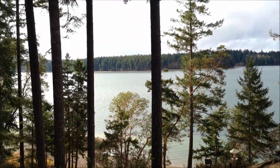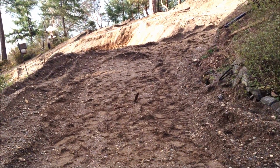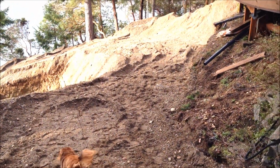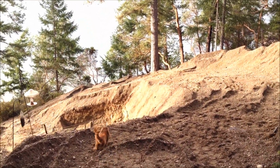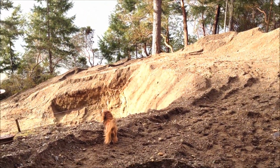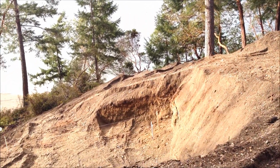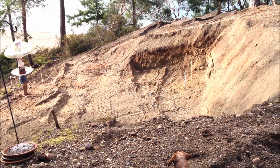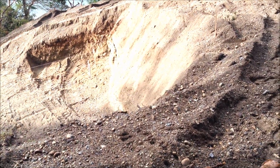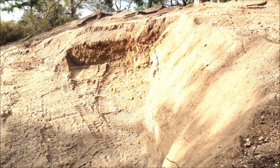How about that? There's a little bit of sunshine. So this is what happened this week. They're cutting out for the garage and shop, which will be somewhat underground. And so, I don't know if you can tell, but it looks like a meteor was dropped. Or a bomb. That's quite a hole. Look at that. Would you look at that?